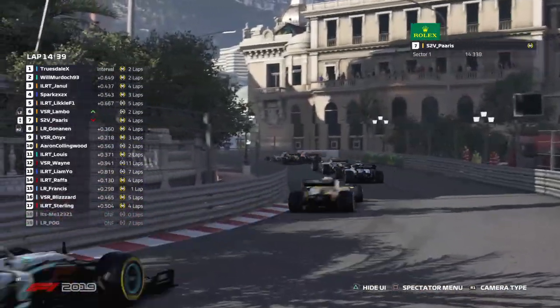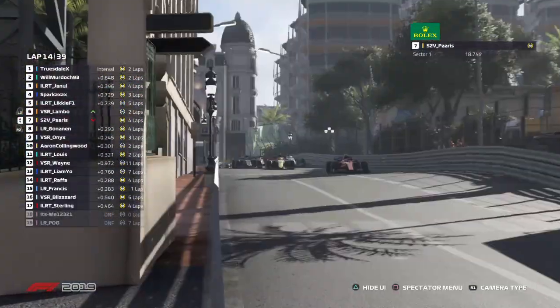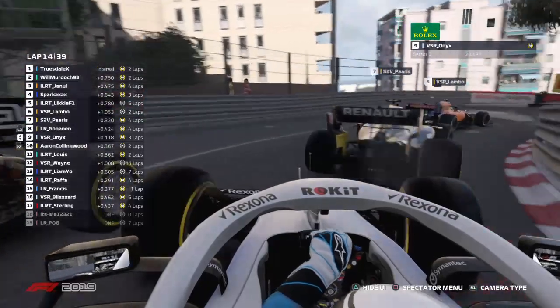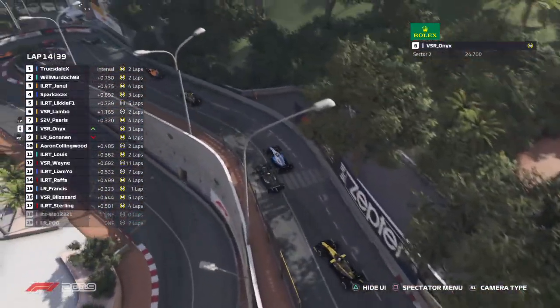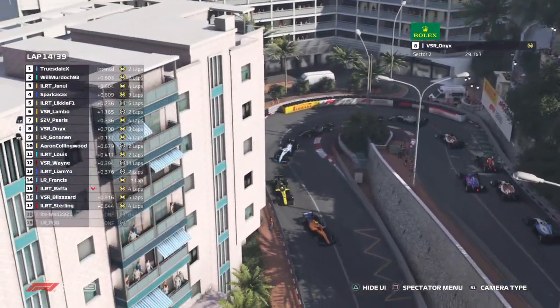And further back here, look at this. This is Paris and Lambo going into battle over 6th and 7th round. A couple of corners you wouldn't see an overtake, and Gonanen might take advantage of this as well. We'll jump on board with the Haas driver. Further back, here comes Onyx. He's desperate to try and regain lost positions, and Louis will be doing the same as well. And that's a very aggressive move, bumping Gonanen out of the way there.